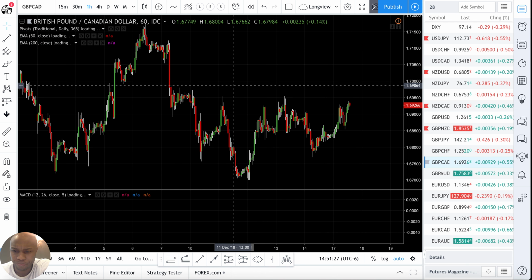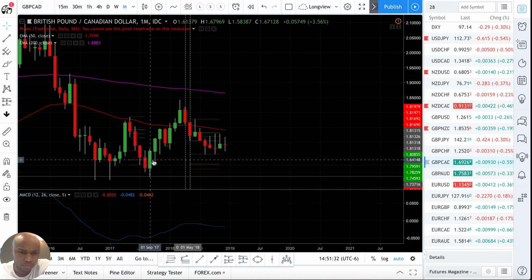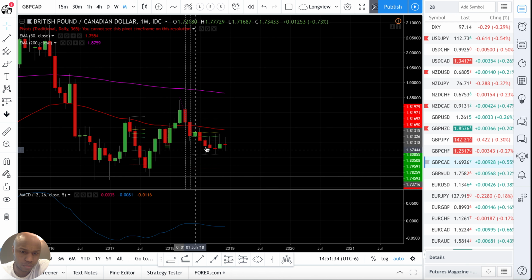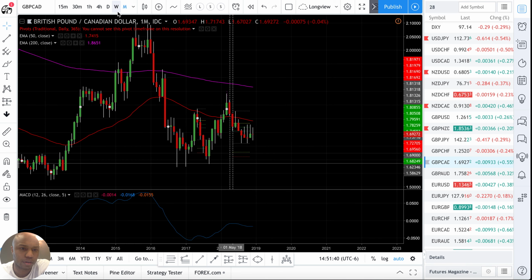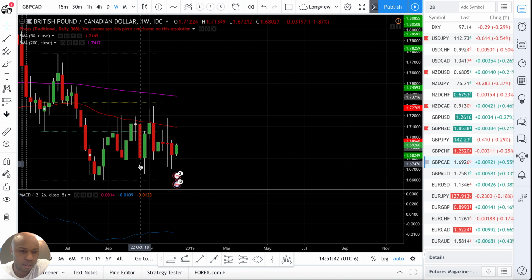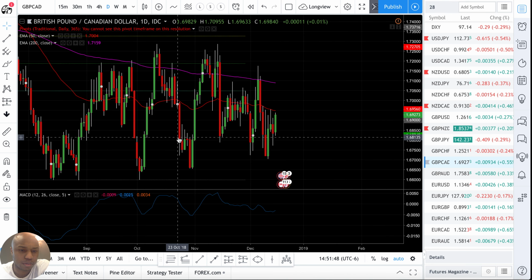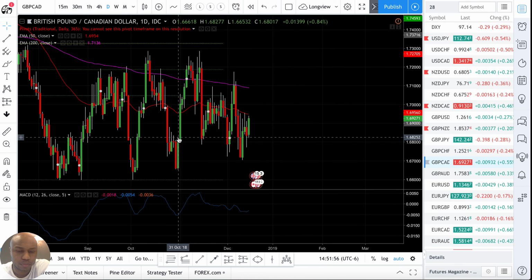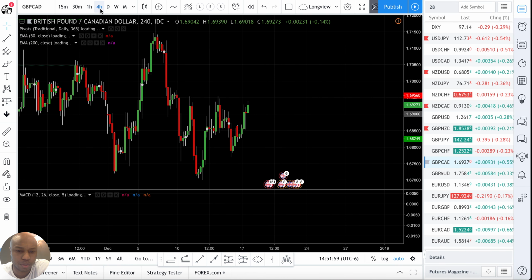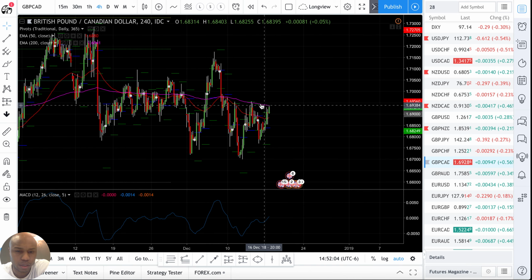Okay, GBP CAD. Let's try that one. These look like reversal candles after it's hung out here. Let's see if I'm right. For weeks we've been sideways-ish, kind of indecisive. This daily chart, nothing strong, man. Nothing strong that I would want to trade off of personally. We see a break of the 50 EMA. We see it hanging at the 200 EMA.